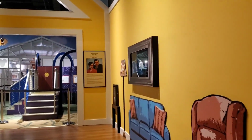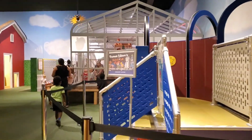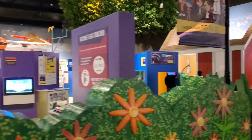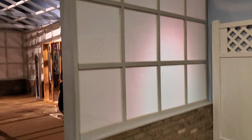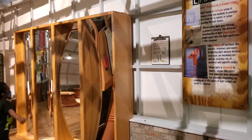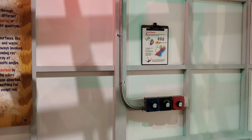Okay, so there's John E. Collins. Oh, wow, okay. They got different things. Some of it is marked off because they can't play on it right now, I'm assuming due to COVID, but there's a lot of cute little things that they can do in here. They look at themselves in the mirrors. What can light do? It'll show you when you turn it on.